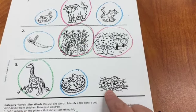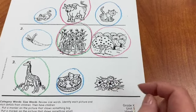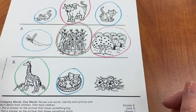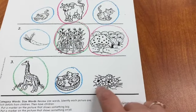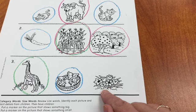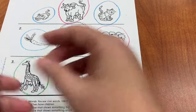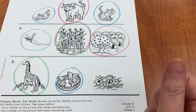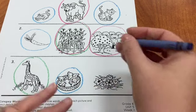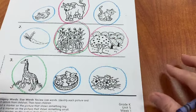In our last picture, we have some flowers starting to grow out of the dirt. Would that be big, small, or tall? Now it's just above the ground, so I don't think it would be tall. And it's not very big, so I think it's small. What do you think? I think you're right. So we're gonna do small. So small is blue. So get out your blue crayon and circle.